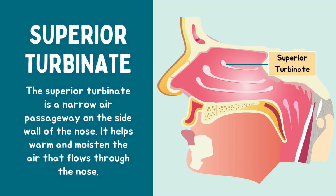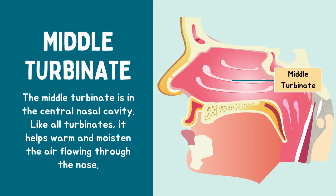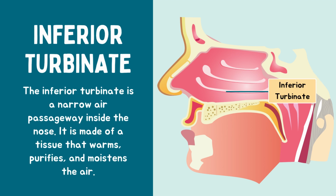Superior turbinate. The superior turbinate is a narrow air passageway on the side wall of the nose. It helps warm and moisten the air that flows through the nose. Middle turbinate. The middle turbinate is in the central nasal cavity. Like all turbinates, it helps warm and moisten the air flowing through the nose. Inferior turbinate. The inferior turbinate is a narrow air passageway inside the nose. It is made of a tissue that warms, purifies, and moistens the air.